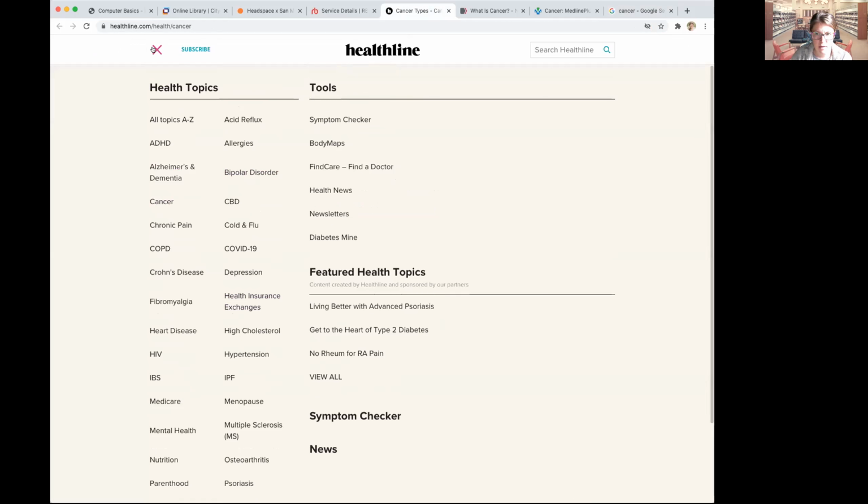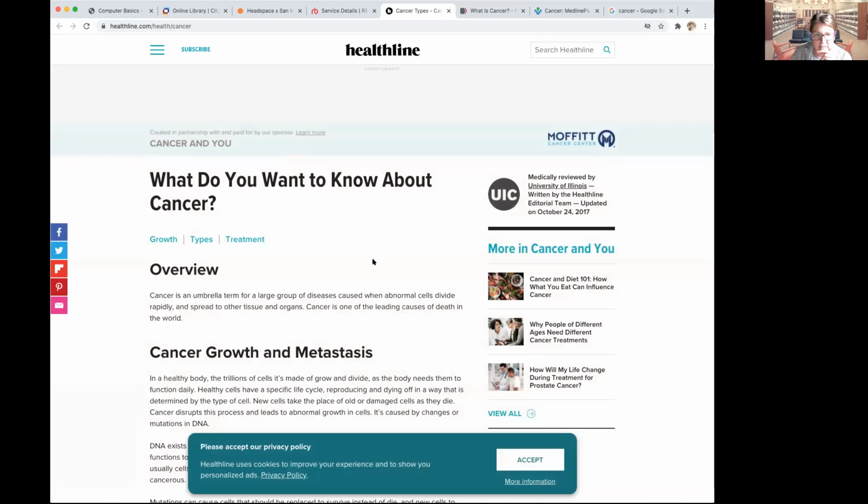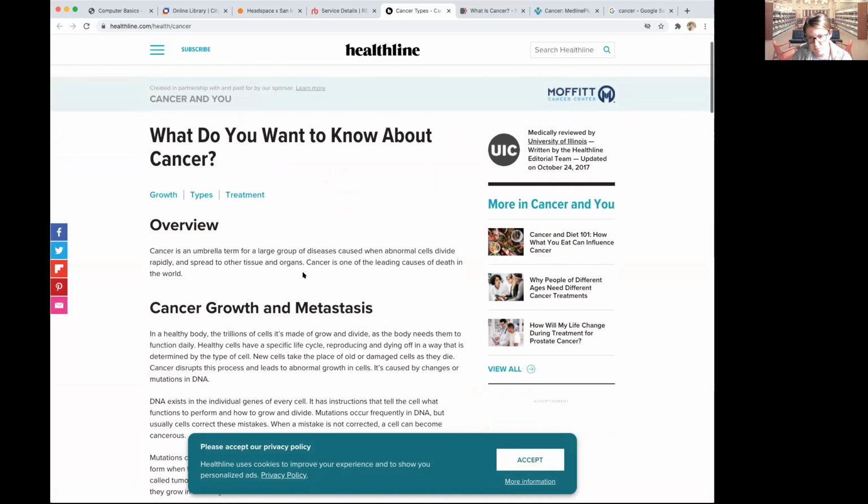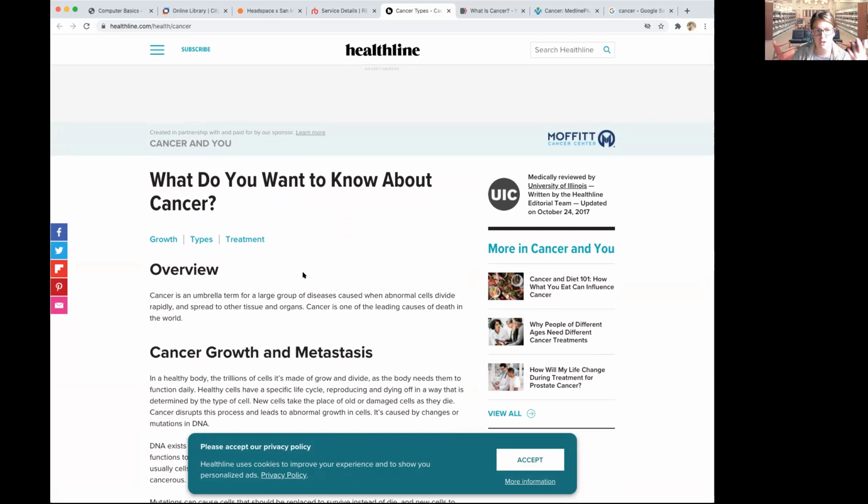They have a number of different topics here. But here's an example. So what do you want to know about cancer? It gives you an overview. Again, I'm not saying any of this information's wrong. I just want you as a consumer to make sure that the information is being reviewed and you can verify it elsewhere. So if you look here on the right-hand side, it says medically reviewed by the University of Illinois, but it was written by this Healthline team. It was last updated October 24th, 2017. Okay, good. So it's still kind of old, but not that old.